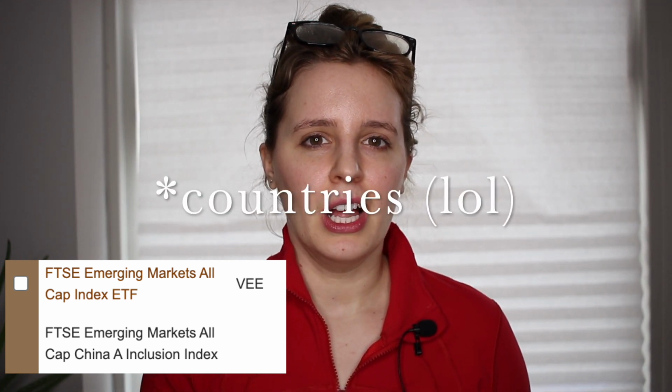Another term is emerging markets ETF. This means that this ETF holds stocks from companies that are lower income, less developed, but that are sort of growing their economy to become more developed and engaging more and more with the global markets. On the other hand, you might see the word developed in the name of the ETF, and that means the opposite of emerging markets. So countries that are advanced with developed economies that interact in the global markets like Canada, US, UK, Australia, developed nations.